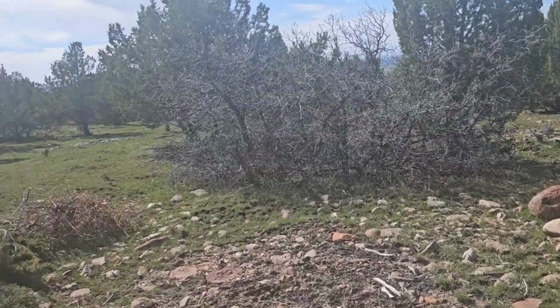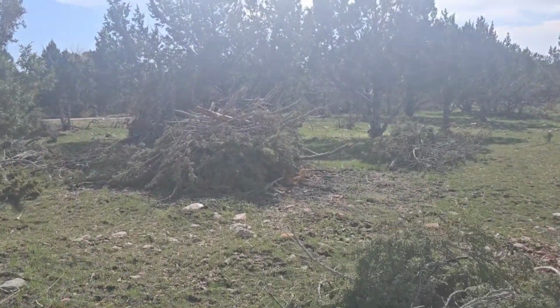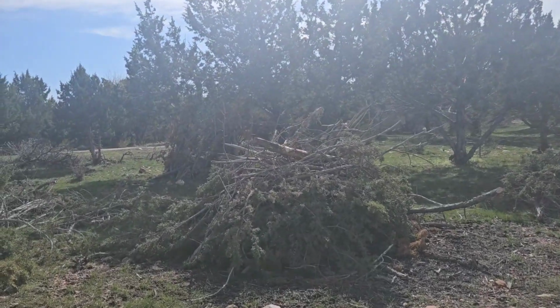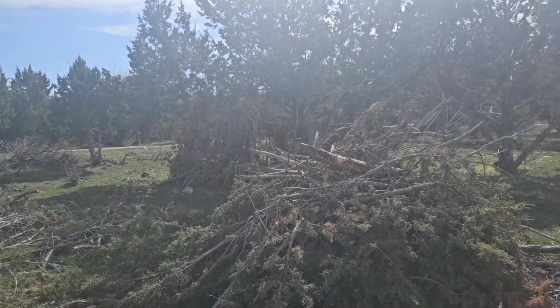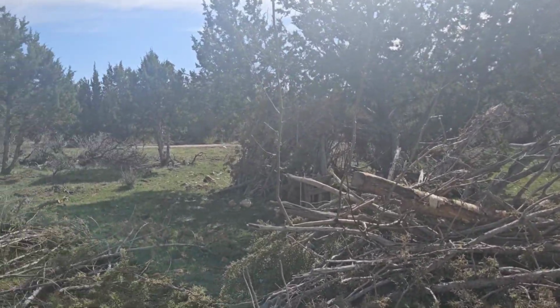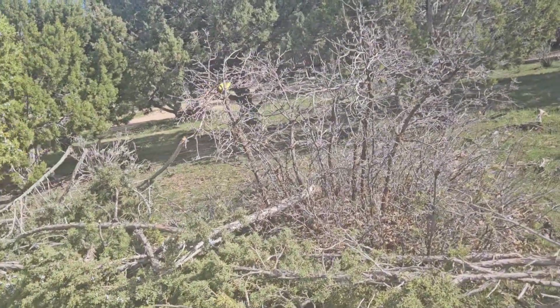And over here, we're getting some limbs piled. I didn't want any more on the main pile because I don't like when the flames get real tall. And we'll burn this over Easter when the youngest grandkids are here. They love to have fires.